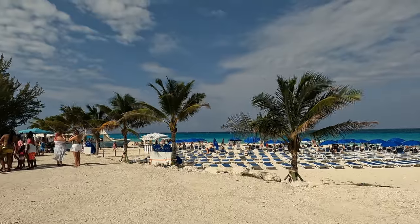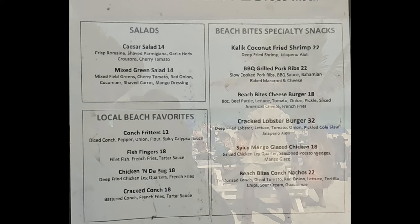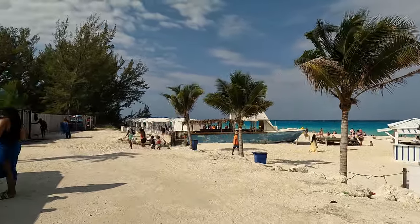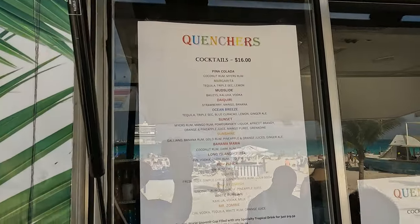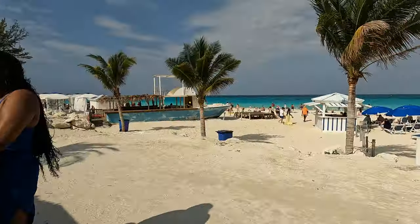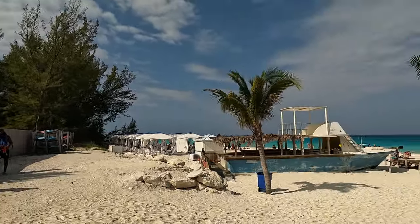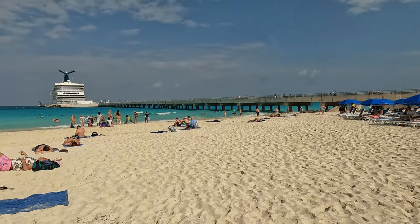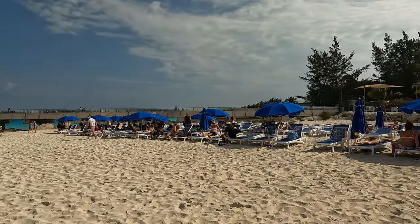I'm assuming those chairs are for rent and for a fee. Let's find out how much. Showers, bathrooms. Well, I'm sure those cabanas cost much more than these chairs. Let's find out. Free beach. The cabanas are $200 for a day. Two chairs with an umbrella are $60. Sounds negotiable.